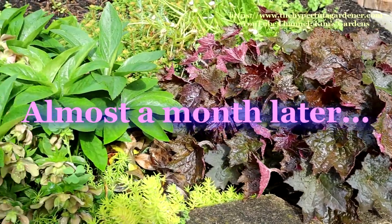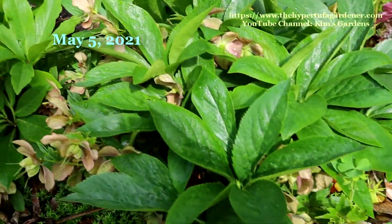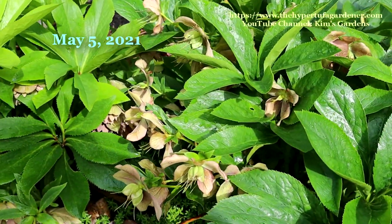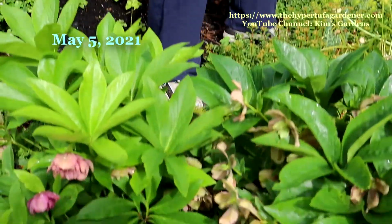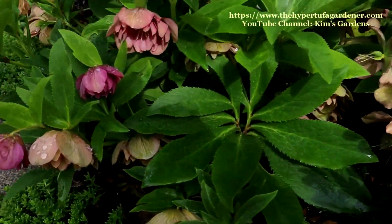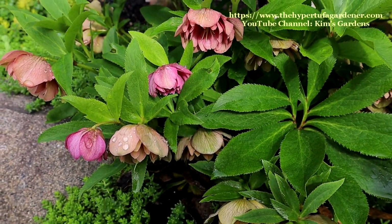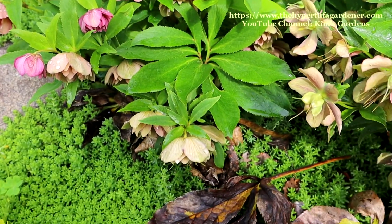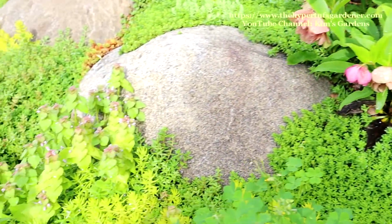Now, this next portion is about a month later. I filmed this yesterday. That was the 5th. And you can see how greened up and pretty, even though aged, some of those flowers are. They just look even prettier as they age. But my daughter doesn't want me to climb up the hill, so she goes up the hill to pull the weeds.